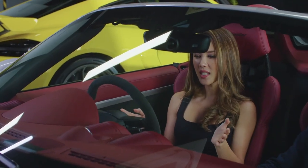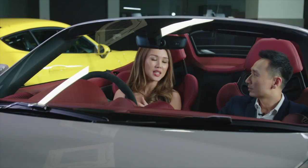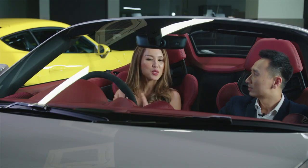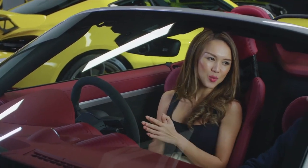Thank you so much, Winston. The attention to detail in the interior cabin is immaculate, and I think we learned a lot about the design language of these two models. It is time for us to find out about the heart that fuels the performance. So thank you so much for your time.